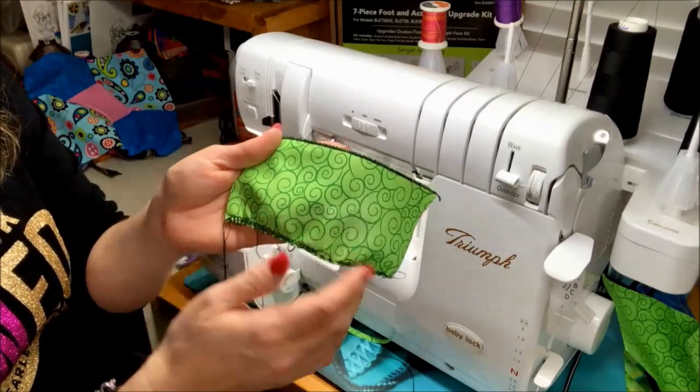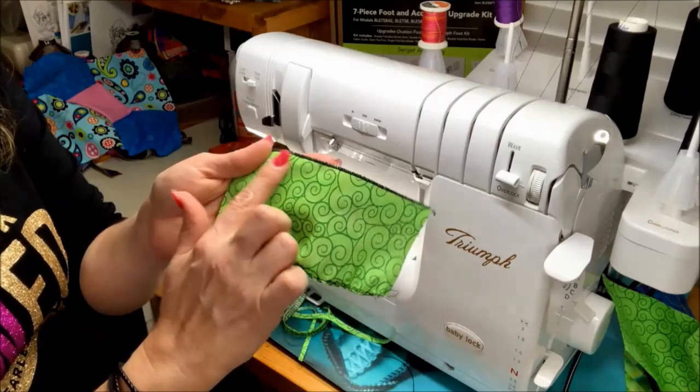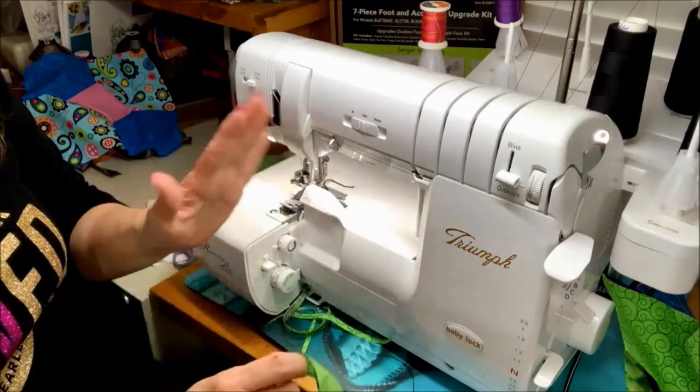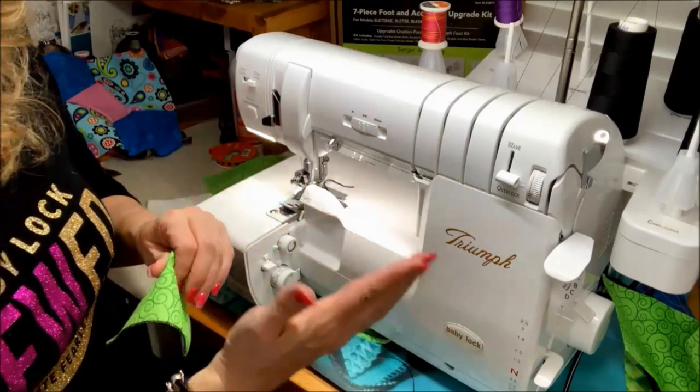And I know Jackie sells several different types of threads, but even your decorative 12 weight threads, your 30 weights, they would be beautiful as well for a rolled hem. But that's kind of a little bit about what your serger can do. I didn't even really touch on the cover stitch.